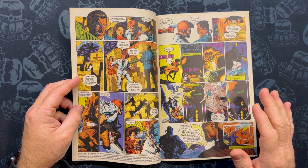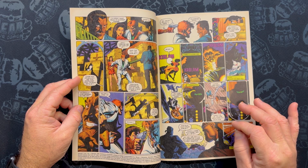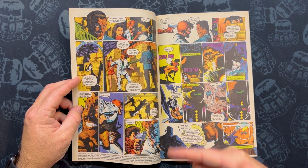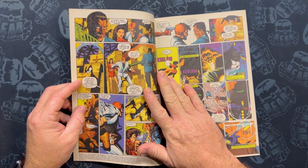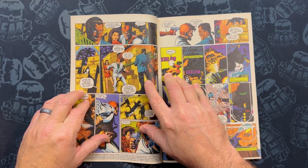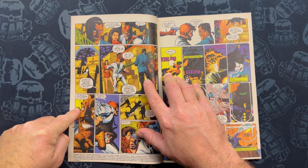There's some parts where I get a little confused as to what exactly is happening, but I think he has a good sequence here. So there's this arms deal going on. There's a double cross. This guy is double crossing this guy. And they're selling these big rocket launcher stingers. And he's like, they told me not to mess with you. He's like, you should have listened.